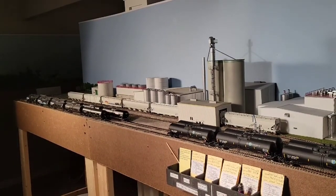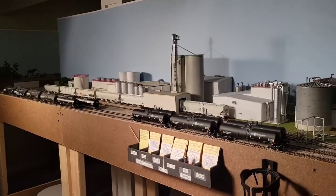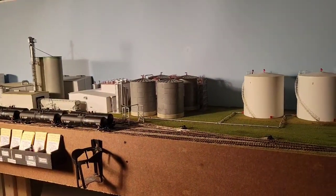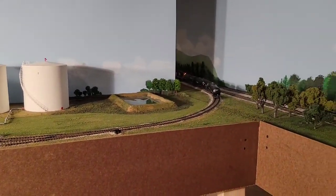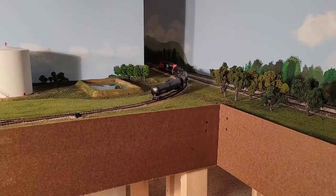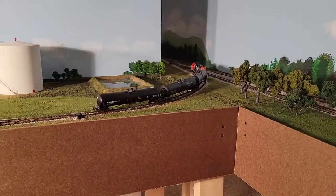In Nisida, the Marquis Energy Ethanol Plant takes up an entire 12-foot by 2-foot peninsula on the layout. Here the local will spot cars and make pickups. The train will run around the cars on the passing siding, then head back to Nekoosa to pick up cars for Urquell Chemical.